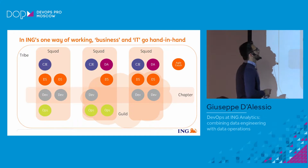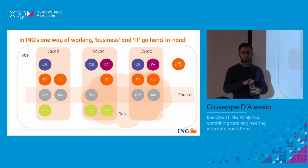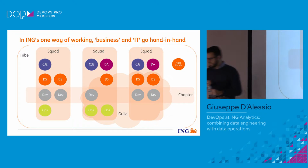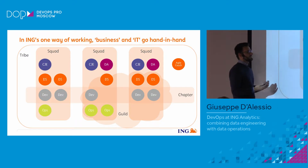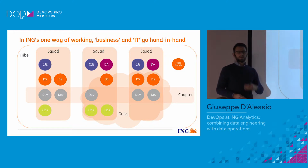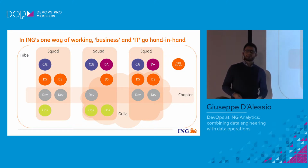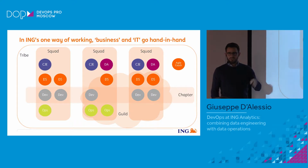We also adopt another type of structure. Does anybody know what a squad, a chapter, or a guild is? Okay, for the people who do not know, this is like the Spotify model, the latest agile way of organizing a team or a department. Each team is called a squad and contains different types of people with different skills, from the business person, here called customer journey expert, to more technical people like dev, ops, data analysts, and data scientists. As a squad, they work on one product or one feature of the business.